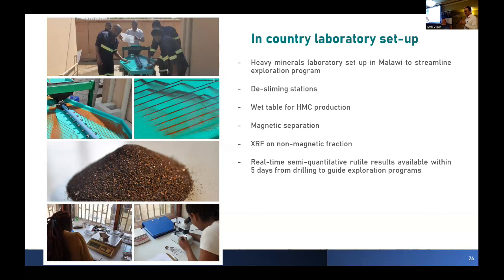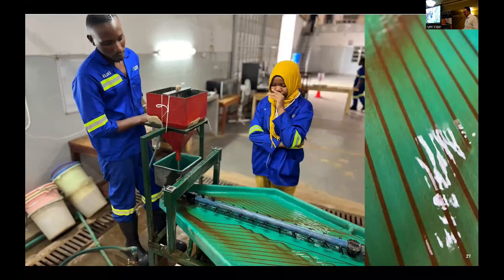The rest is quantitative, and we've had our competent person come to site numerous times and vet and verify all of our work that we do there. So really what we do now is just send off a non-magnetic concentrate that we know the weight of. We send that to one of our Perth labs for a quantitative XRF, and that's our process.